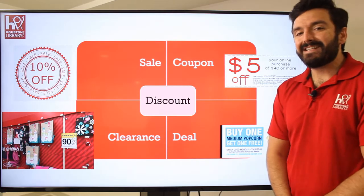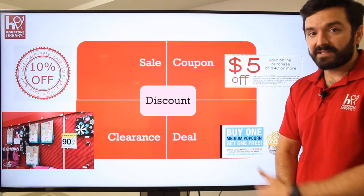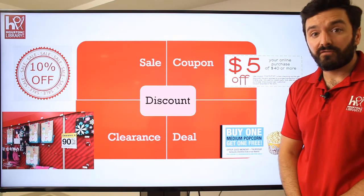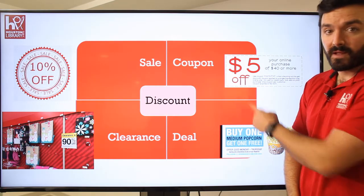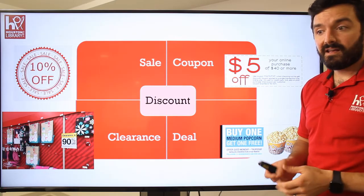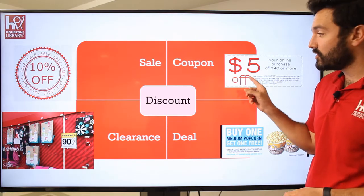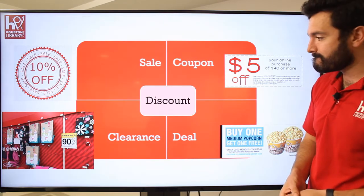So let's talk about discounts. That is when something is now less expensive than it used to be. So you might have a sale where they take off, say, 10% or take off a few dollars, right? That's a sale. You might have a coupon. A coupon is something you might clip out, and it entitles you to a discount. So this one says you can have $5 off. So if you have this coupon, you can get a $5 discount, right?